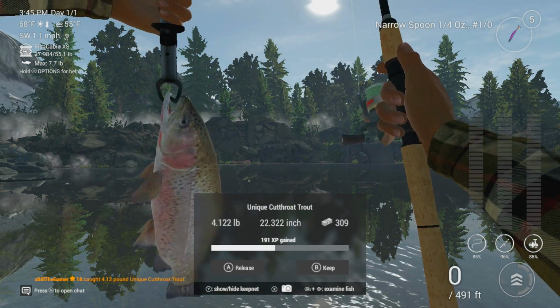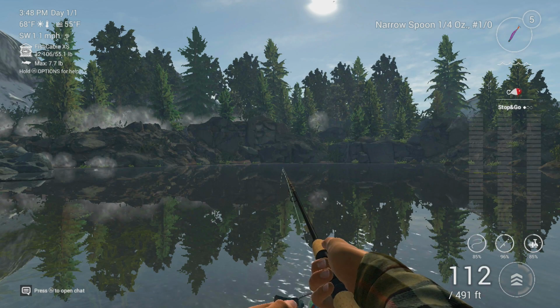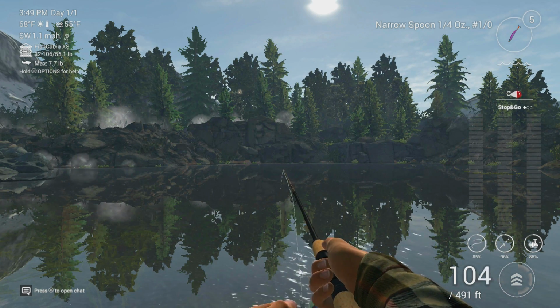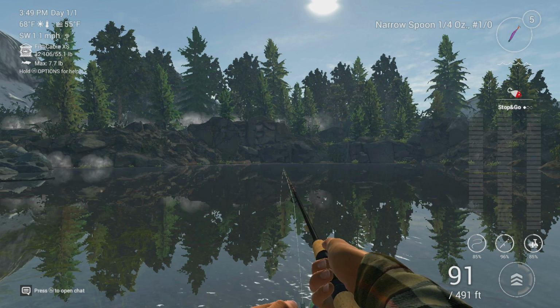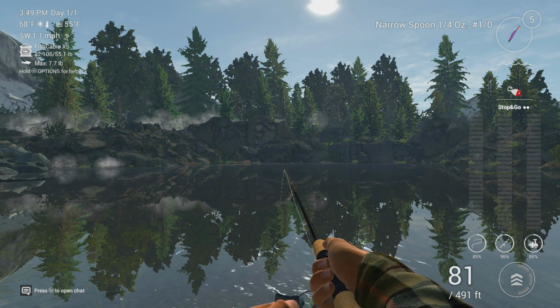And I didn't have to set the hook. The fish did it for me. It was such a strong bite. I'll show you exactly where I was cast. I've been using this technique, stop and go, the entire time. Now, I've caught a few fish in between, but that put up a fight, and it was mental.